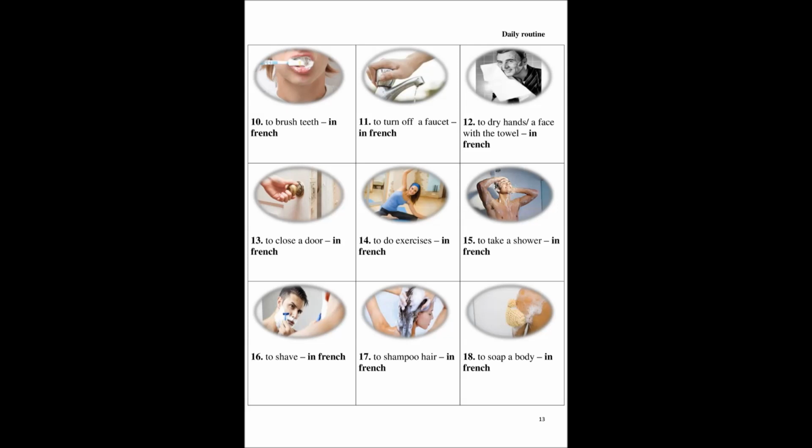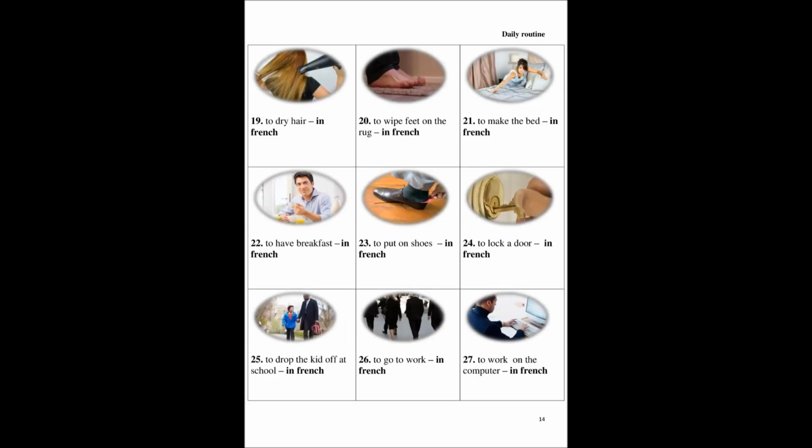18th illustration, to soap a body. 19th illustration, to dry hair. 20th illustration, to wipe feet on the rug. 21st illustration, to make the bed. 22nd illustration, to have breakfast.